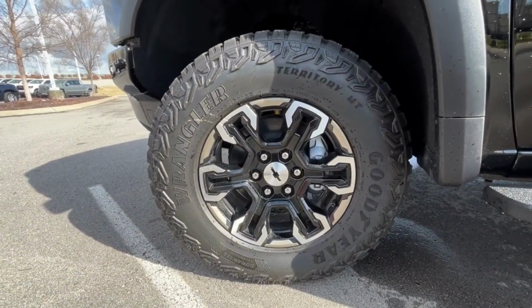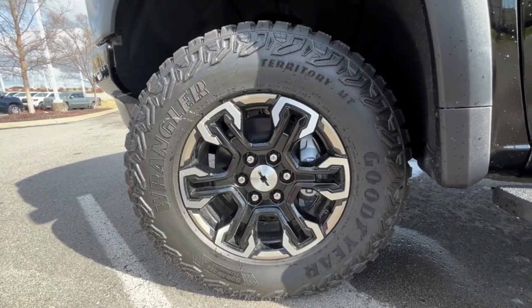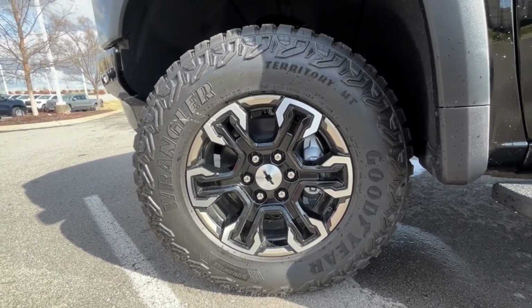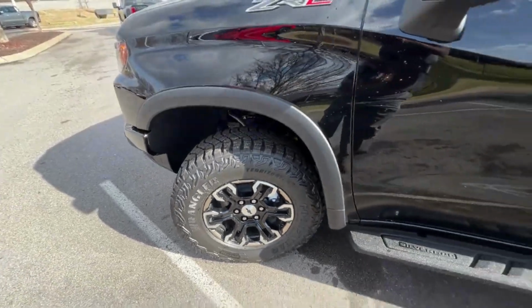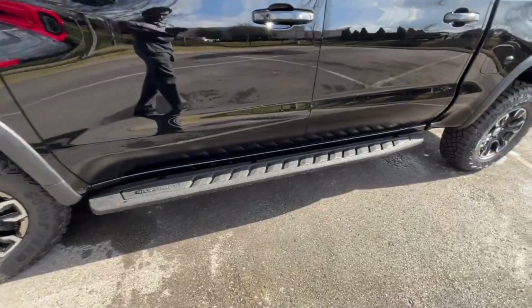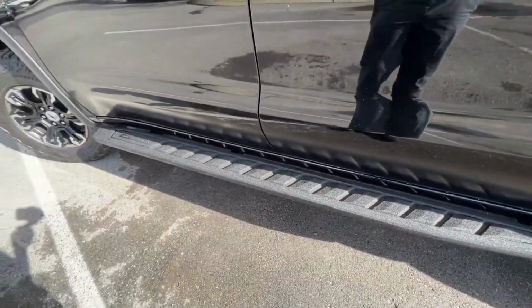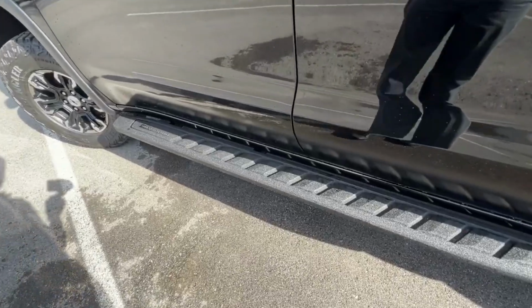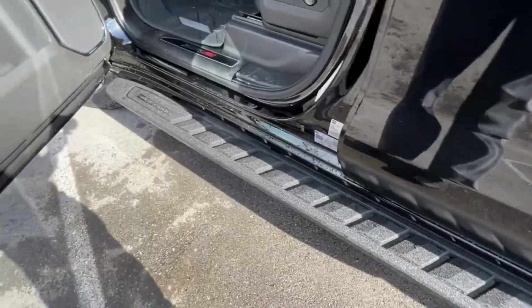And then we have 20-inch aluminum, or 18-inch aluminum wheels, excuse me, on these huge Goodyear Wrangler tires, ready to take on anything. Now this particular ZR2 has the option of the high clearance steps. Really, really nice look there. And even more room to go off-roading.